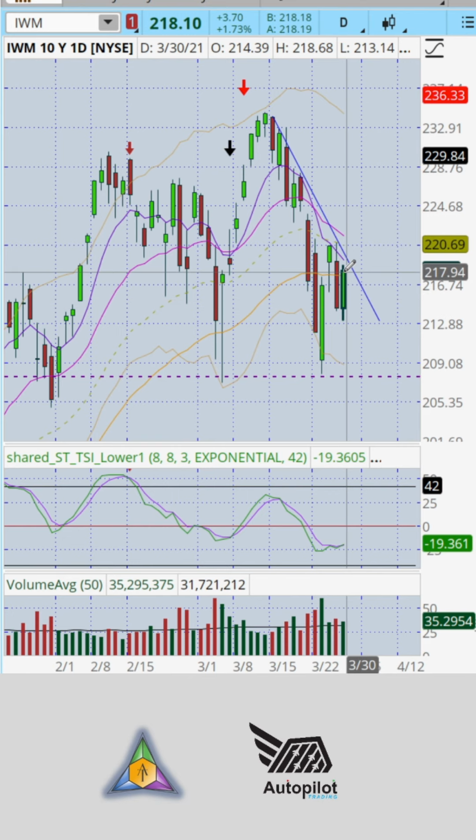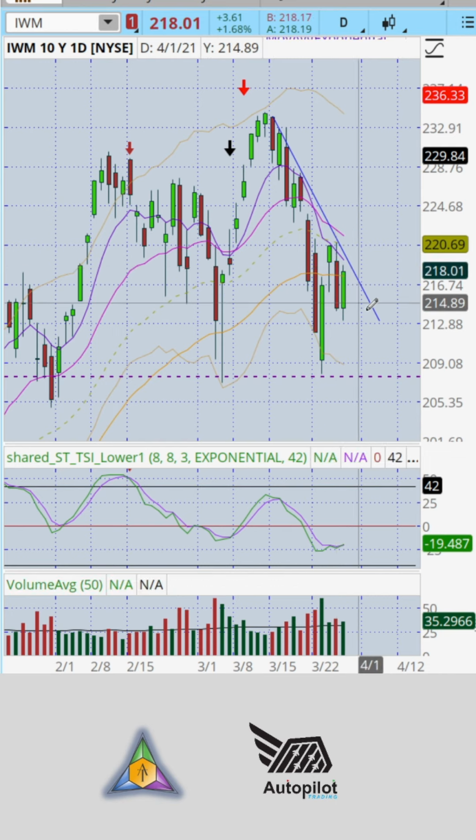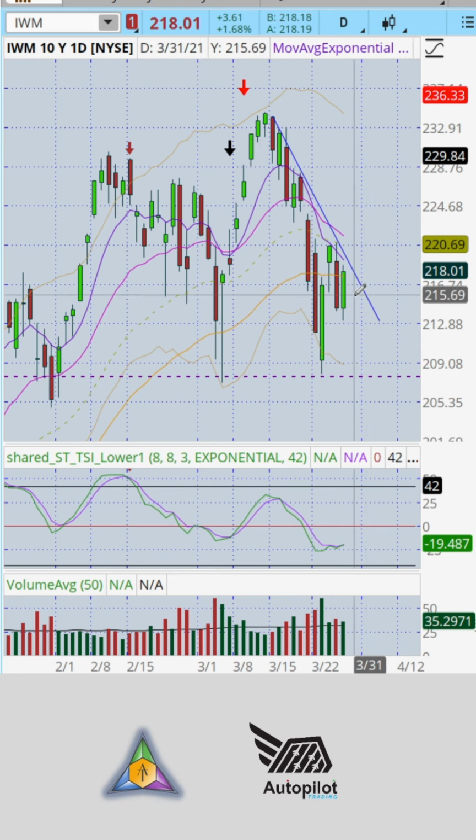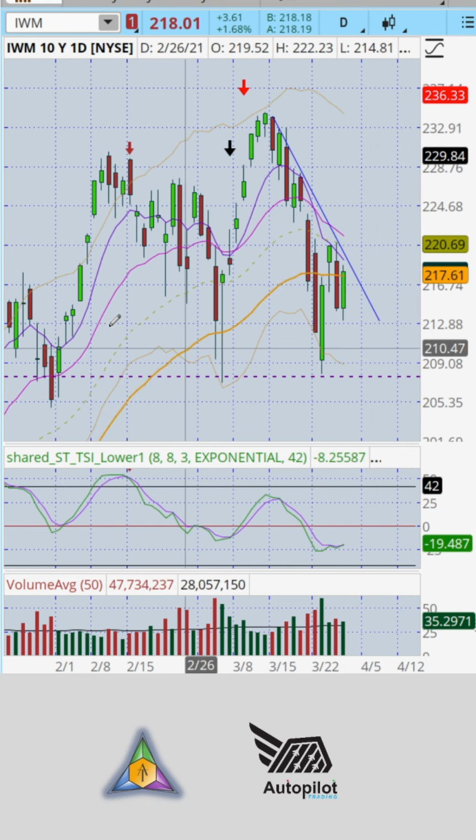Today's candlestick, we could say that this is a piercing line. At the same time, it's only reversing a 2-day downtrend. Oftentimes with piercing line or any type of candlestick, you get a better feel for it if you're reversing like 3 or 4 days worth of either uptrend or downtrend.